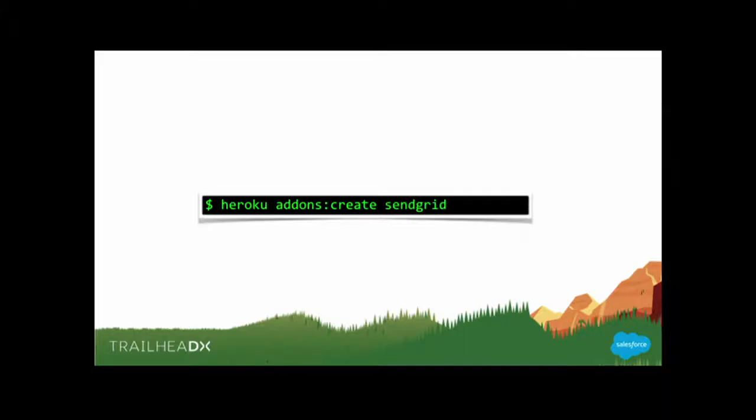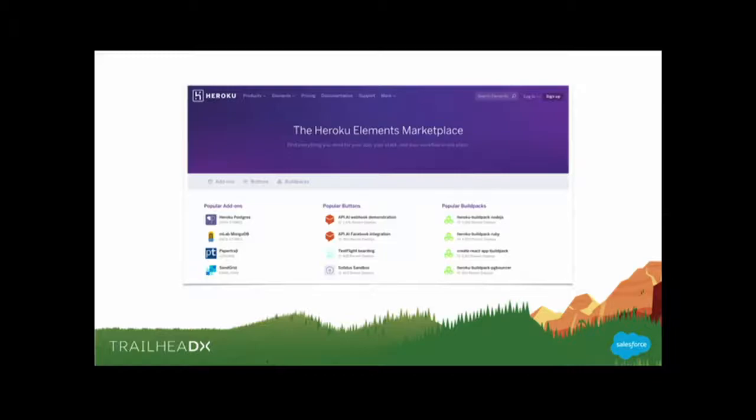SendGrid sends all of your emails. Logging in Papertrail. This is just a small selection of add-ons that we've chosen to show you, and they're all part of the Heroku Elements Marketplace here. So all of those 150 plus that are on there, and it's a significant plus if I remember, they're available right here in the Elements Marketplace, and you can add all of them just as easily as I just showed you. You can include all of those add-ons in your application. All those products and services are at your fingertips.